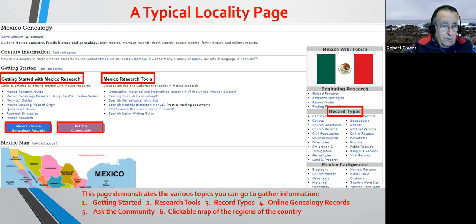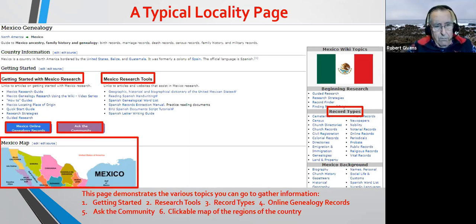And then most of these pages, we won't cover it anymore. They'll probably have a clickable map or a clickable list of the next level down. Like this is a country, so this will be the states of Mexico, a clickable list. If it was a state, it might have the townships or cities or whatever for that area. And so you can go click on those to go down another level to a specific locality within that country by using the map. So let's look at some of these things.